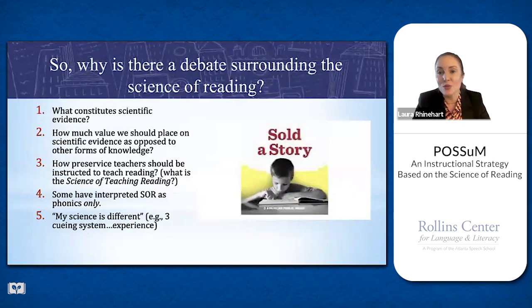Okay, so we have these maxims around the science of reading, however, there's still a lot of debate and some controversy. And I think it's important to point out why there may be some controversy. One, the question is what constitutes scientific evidence? With my example with the RCT, let's say you did it in one Title I school. The question is, would that same research have the same implications if it wasn't a Title I school? Or what if you only looked at boys or only looked at girls? Would it generalize? I think that's one question that people have.